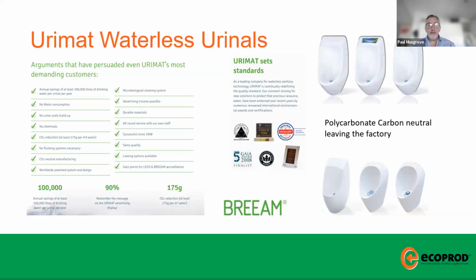So as I mentioned before, it's carbon neutral manufacture, which again supports the aims of the circular economy, which is brilliant. Fully recyclable at the end of its life, and typically on an existing refurb building, return on investment is typically about 18 months. Sometimes it's lower. It really does depend on the water measurement. So again, typically we would say 100,000 litres of water a year, but I have seen cases where it's significantly higher, and there are cases where it's a little bit lower.